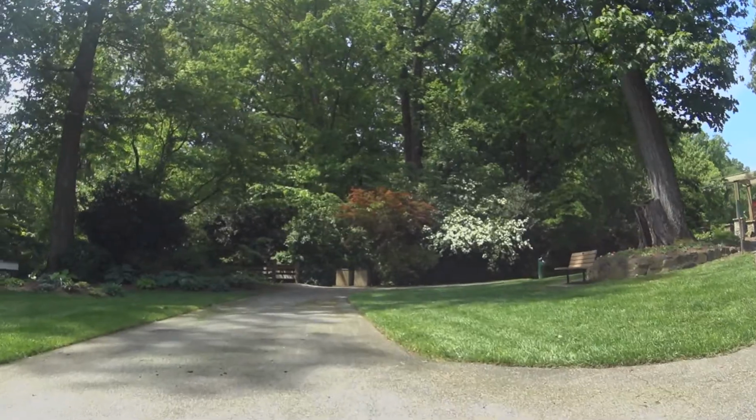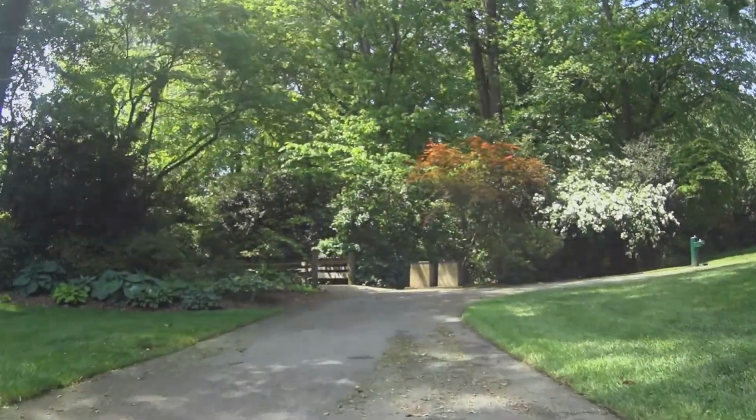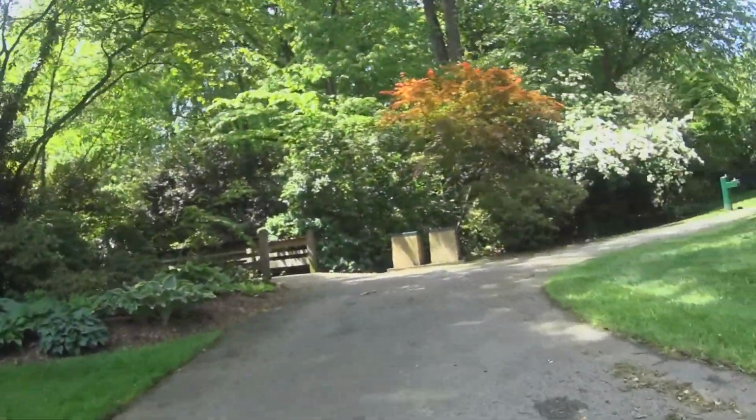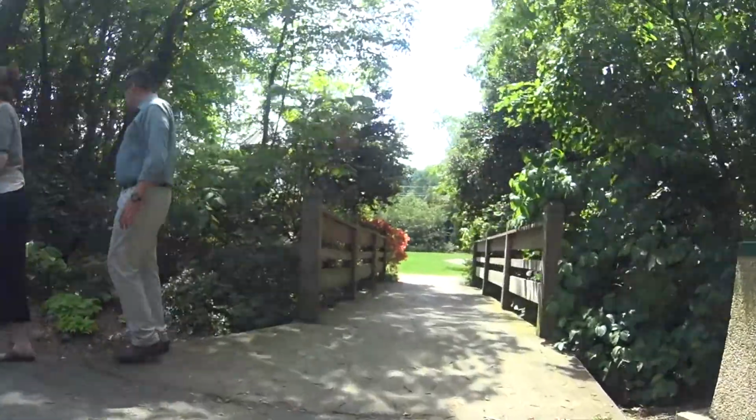I've got a water bottle because it's going to be about 80 degrees today. Most of the clothing that I'm wearing is very lightweight, which allows the sweat to evaporate from me. It also allows the air to breathe through my clothing.